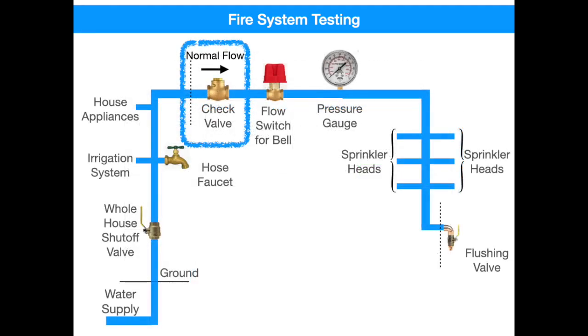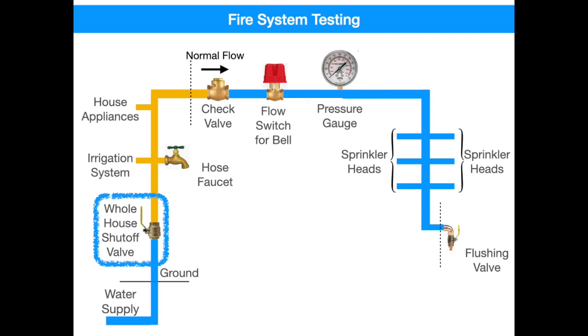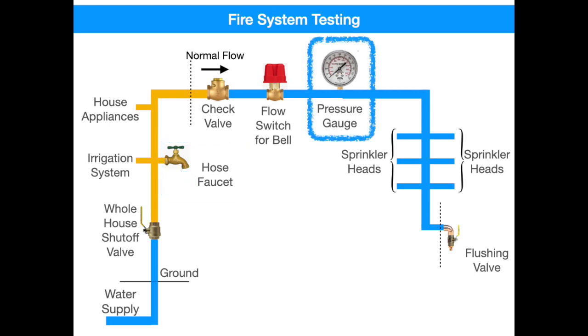We're going to start with a normal pressurized system. Then we're going to write down the starting pressure, which is usually between 55 and 80 pounds, close the whole house shutoff valve, and then bleed the pressure on the supply side and verify the check valve holds pressure, preventing the stale, stagnant water from bleeding back into our drinking water side.